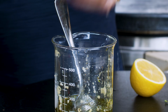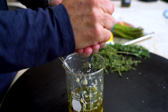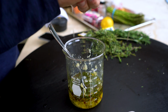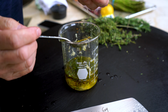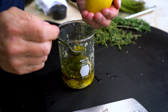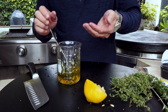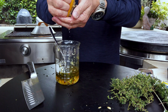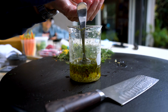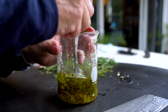It's fine. We'll do a whole lemon. Did another one go in? It did. It's right there. Why am I struggling? Screw it. Somebody's eating a lemon seed. It's not the worst thing that's ever happened, am I right? Last little bit. There we go. And then we mix this.